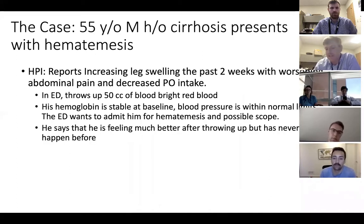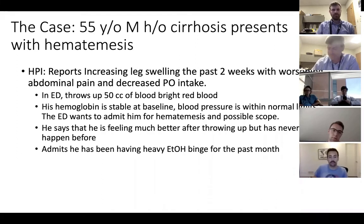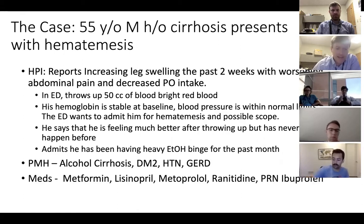So you go down there and he says, yeah, I'm feeling actually much better after throwing up. But he's like, I've never had this throwing up blood before. This is something new for me. And then he also reveals to you that he's been having some heavy alcohol binging for the past month. You look back at his chart, and he really only has significant history for the alcohol cirrhosis, some diabetes, acid reflux, and hypertension. And he's on all the medications that you would expect for somebody with this.